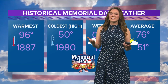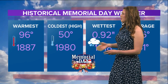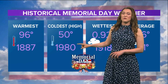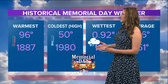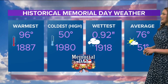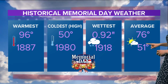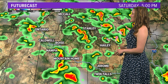And you might be wondering, well, it's May and Memorial Day weekend, what does our weather typically look like? Well, the warmest has been 96 degrees in 1887, the coldest 50 degrees in 1980, which, by the way, last year we were much closer to this coldest one right here, where we had those high temperatures in the 50s. And in the wettest category, almost an inch of rain, which would be almost a tenth of our annual rain that we would typically see for Boise, but we're very close to average. So if anything, it's pretty average for temperatures, but the storm activity is definitely active today.